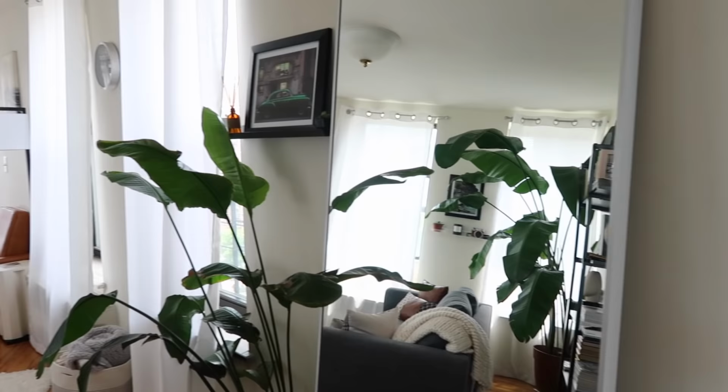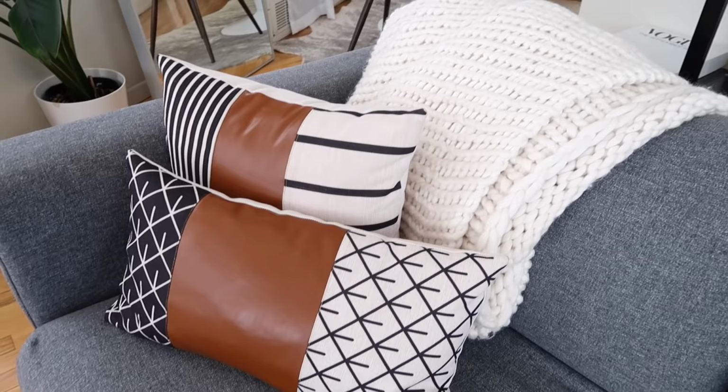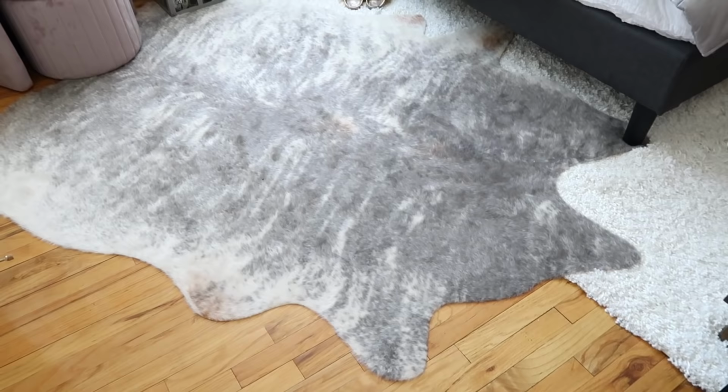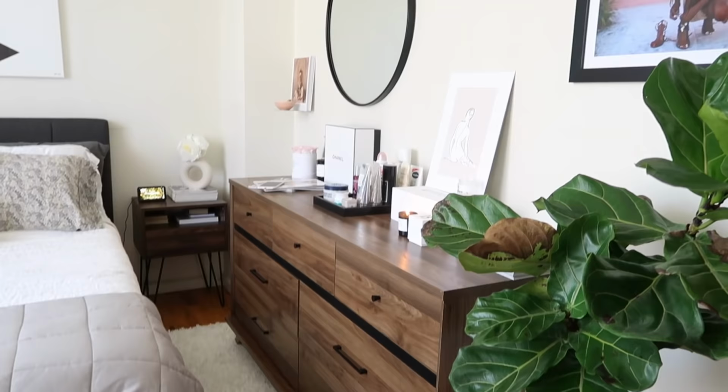Anywho, my bathroom just seems to be a space that doesn't really coincide with the rest of my apartment. My living room space is super warm, modern, but with touches of browns and blacks and blushes, and it's very light, very airy. And I feel like my bedroom kind of mimics that as well. I brought a lot of whites into the room, a lot of grays, a lot of blush tones, very earthy tones with my dresser and with my plants.